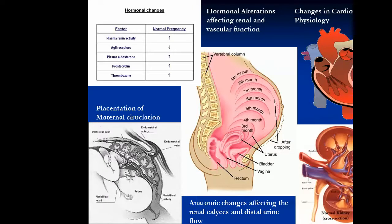Anybody here done their OB rotations? That's med school, that's fine. Okay, so we're counting on you guys for this one. I want some input, okay?